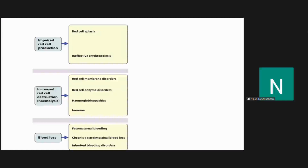Then there is another category, the blood loss. Now, fetal-maternal hemorrhage doesn't come at this age, but at birth, if there was severe anemia, you would think of fetal-maternal hemorrhage. Then chronic GI blood loss, inherited bleeding disorders, we have called chronic bleeding. So these are the broad categories, and you should have this in mind when you meet a child or anyone with anemia.